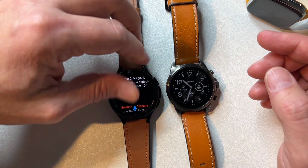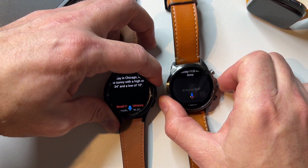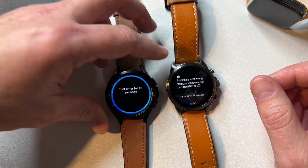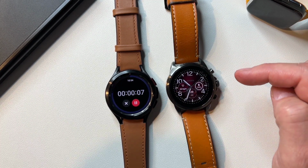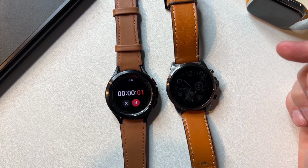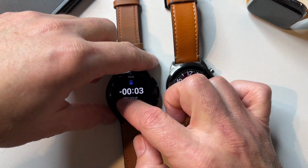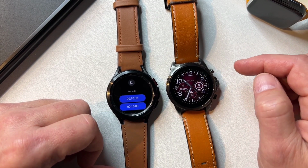Let's try some watch control, like what I use it for all the time. Let's see, set timer for 10 seconds. There we go, 10 seconds right there. And Google Wear OS kind of doesn't show the timer, which I always think is kind of weird, but as you can tell, it made it. And now we are good to go. So that was good. Bixby had no problem with that. Google Assistant had no problem with that.